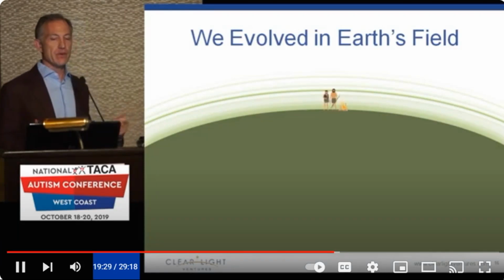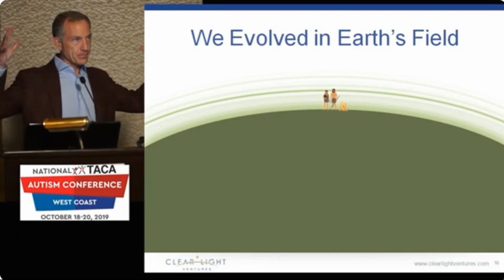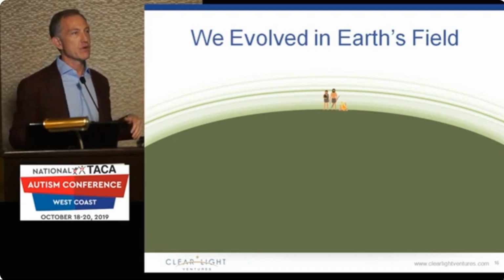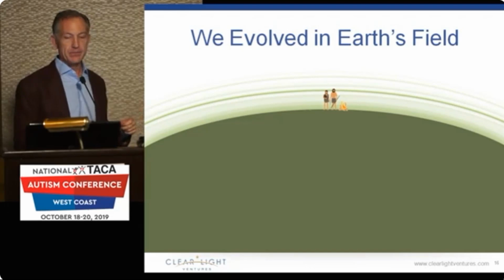So we evolved in the Earth's magnetic field. It's a big magnetic field. And it's not just static, it varies with lightning strikes in the ionosphere. It goes at about 7.83 hertz, which is our alpha brainwave level. So it's kind of like a drum beat for our bodies and for our brains. And we're used to that. It's a nice smooth wave, and it keeps us all connected.